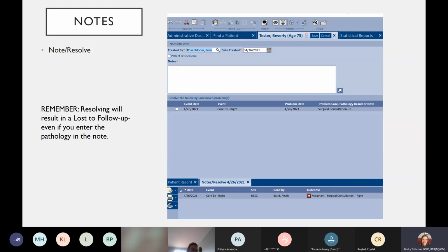Note resolve. Any unresolved issue can be resolved in a note. Patient refused care can be checked if that's what it is, and any note added to show why they refused care or any notes that need to be put in there. And you can see here, I opened this one up, this core biopsy, waiting for surgical consult. It could be additional views. It could be a biopsy was recommended, and you can see down at the bottom there. But you can resolve this if you click on that procedure right there beside the event date, there's a white box. You can click on that and that will resolve this, and we are no longer tracking.